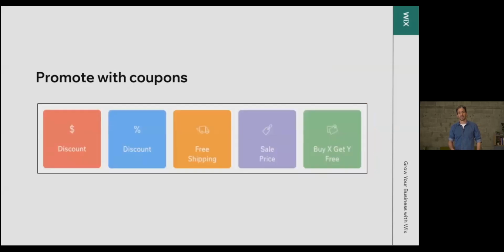And last is promotions. So everybody loves sales, and sales are always a good reason to reach out to customers and tell them about the sales. And so this is another form of content which gives you a reason to approach your customers.